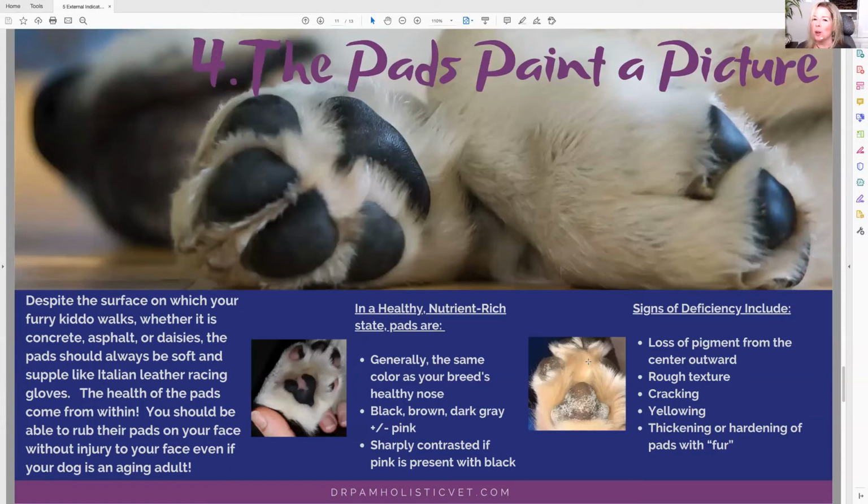Now, before you say it, because I know you're probably going to, Dr. Pam, my dog walks on asphalt or pavement, so her pads are rough. Guys, the pads come from the inside. Where they are, the texture, the gloss, all of that comes from the inside. I've had a 13-year-old dog, fly ball, agility, you name it, he did it. His pads looked like this when he was 13. Look at that. They're lush. They have softness. They are all black. This is a golden puppy, all black right here, okay?